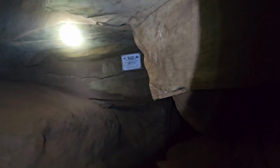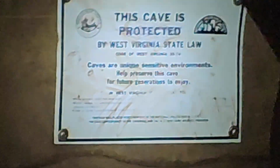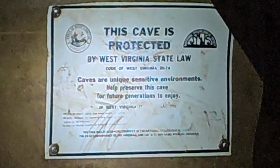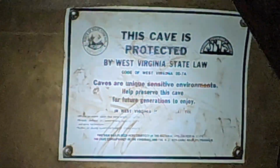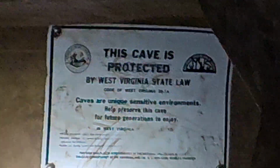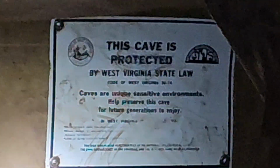What's this say? Never saw that. Help preserve this cave for future generations to enjoy. Now, I know we're allowed in here, but I think that's just letting you know not to be drinking and vandalizing and stuff like that.